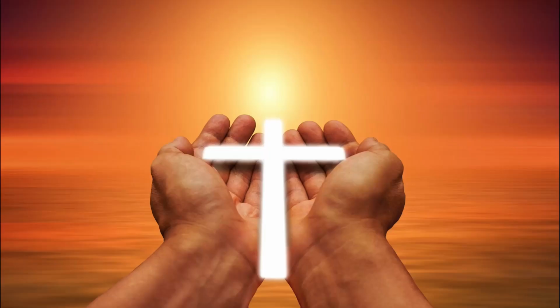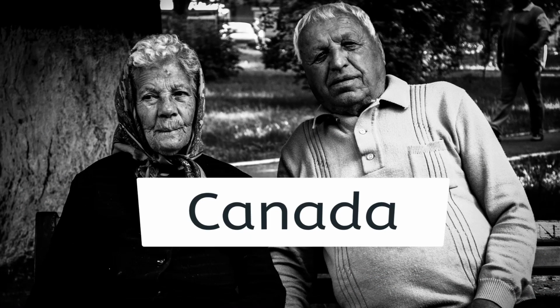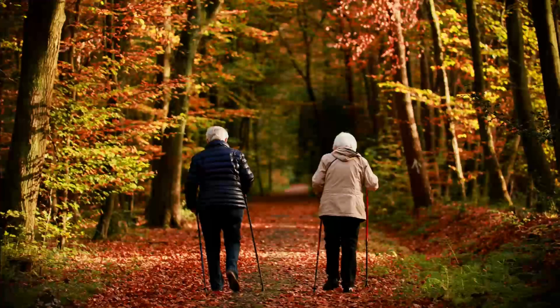Both nations are also predominantly Christian in faith, about 67% in Canada and about 76% in the U.S. Do you remember which nation has a higher life expectancy? That's right, Canada, by about 3 years for both males and females. I'm still trying to figure out why that's true.